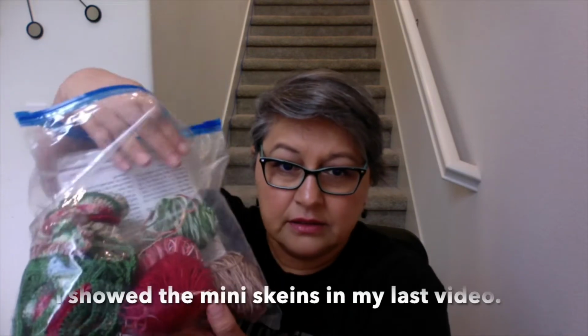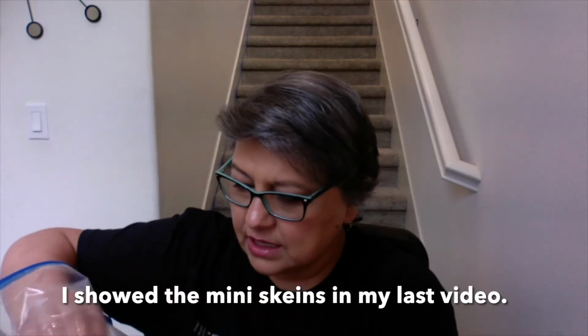And I'm going to show you the bag where I have it in, of all the little mini skeins. I already caked them up. And so I started, again, Connie, thank you. Thank you for the idea.